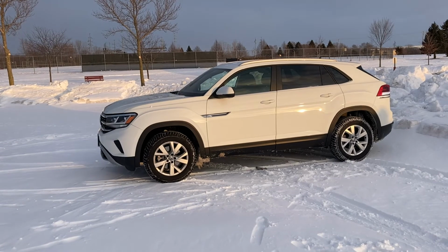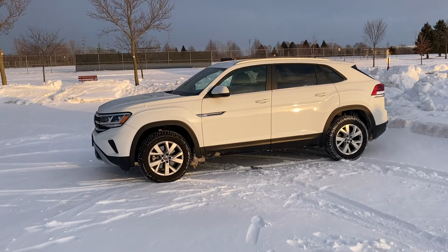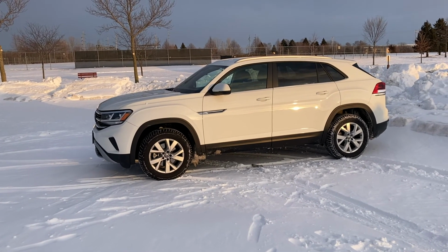Again, this applies to the new 2020 and beyond Atlas Cross Sport that recently debuted as a shorter model of the Atlas 3-row SUV. Absolutely love it. And it's a great vehicle to drive, a great value, even in base model trim.